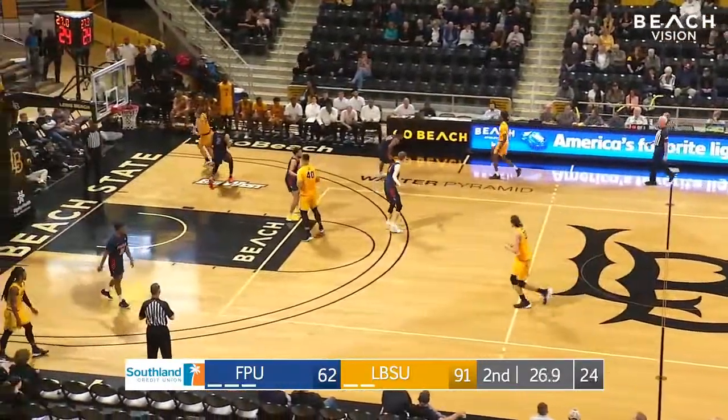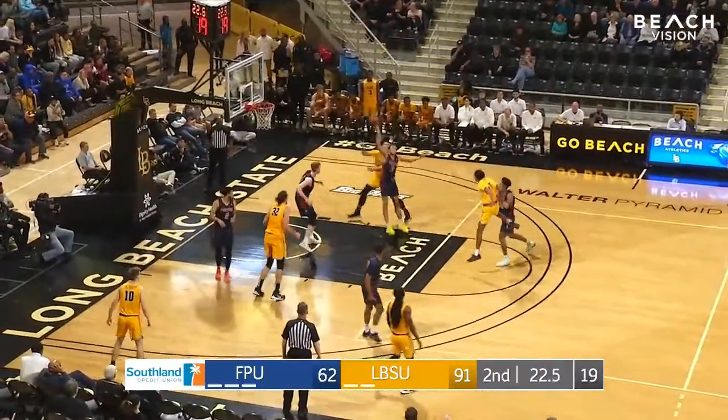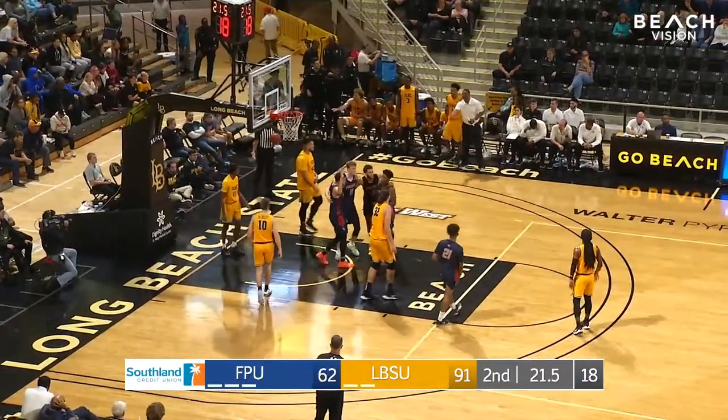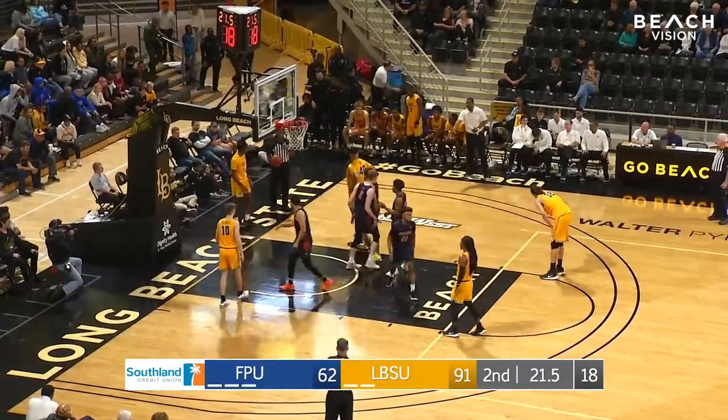Inbound to Griffin. Griffin will bring it in to the front court. On the right wing, Griffin crosses over. 24 seconds left. Beach up by 29. Pass down low intended for Yan. Tipped out of bounds by Fresno Pacific. 3 second differential between the shot clock and the game clock. Griffin to inbound on the right baseline.